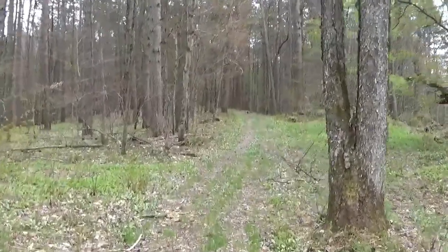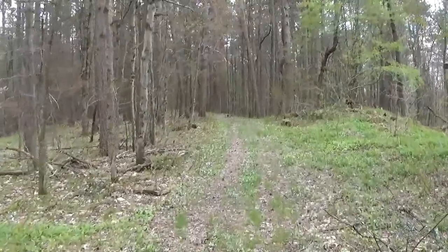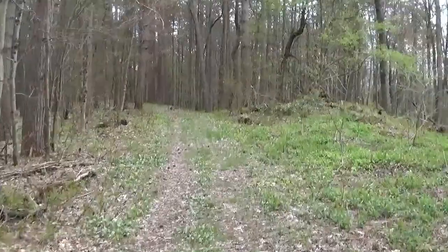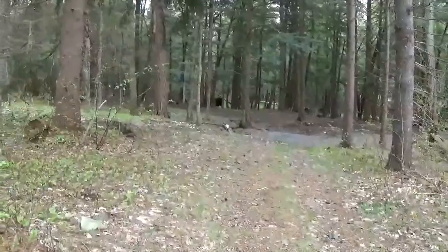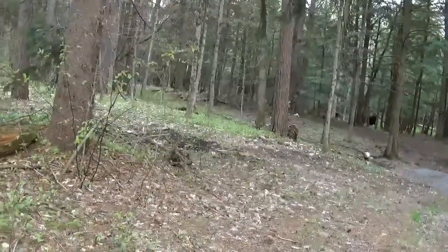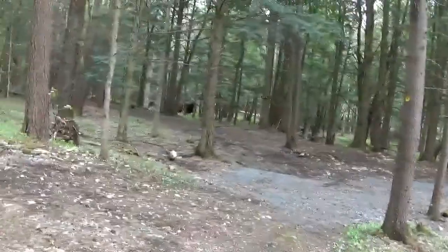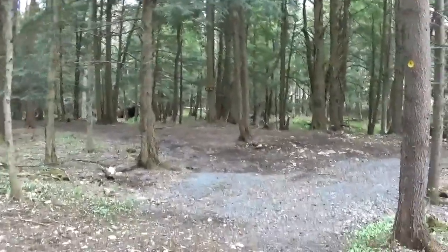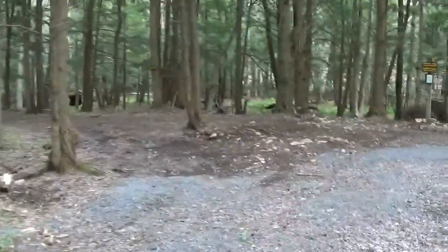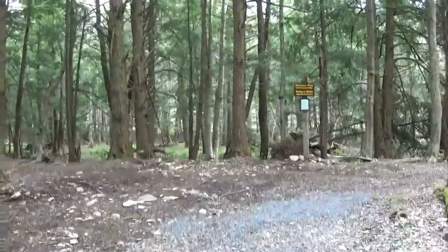And it begins. So far, not much to see. Coming up to Sally's Ride Trail intersection. For those that have seen the Sally's Ride video, that's one worth watching too. Here's what's going on here.